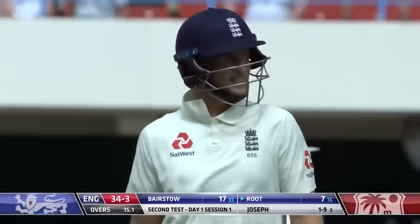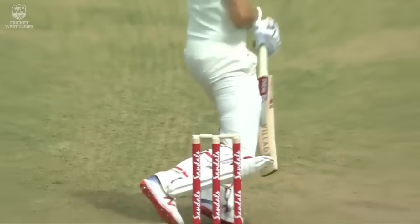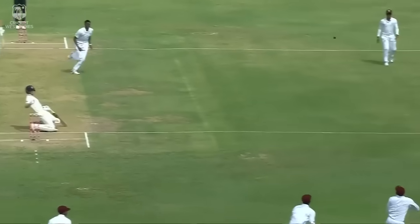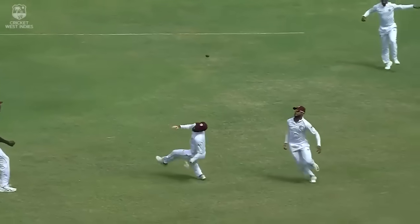Is it off the glove or the bat handle or the shoulder of the bat? We'll see. Ball pitches. Oh, look at the bounce off the top glove. Look at the bounce. Nearly floored him. That is terrific.